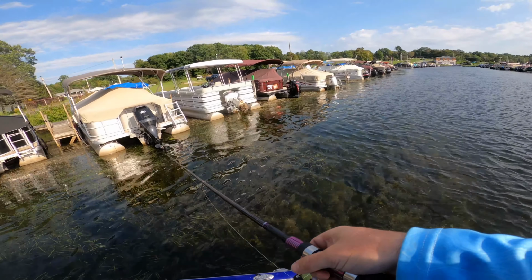There's one way up under that pontoon, just like I was talking about. He's got me all wrapped up in there. I haven't even seen how big he is yet. That's another good one. We may be onto something, folks. Don't come off. Another good one. I think we might have something going here. I'm liking this.